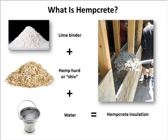So the essential components of hempcrete is the hemp itself, and the hemp is the core of the hemp plant. The fiber, which is the desirable part of the hemp plant for most growers, is stripped and removed and sold, and then the woody core of the plant is what's left over, and that's what we want for hempcrete. And you can see a little mound of it there in the middle of the picture.